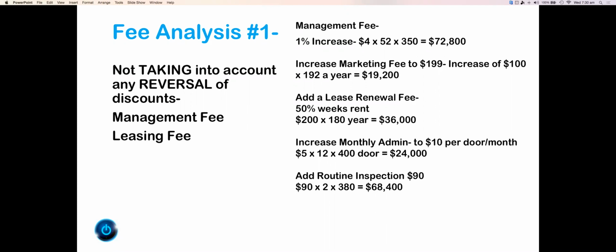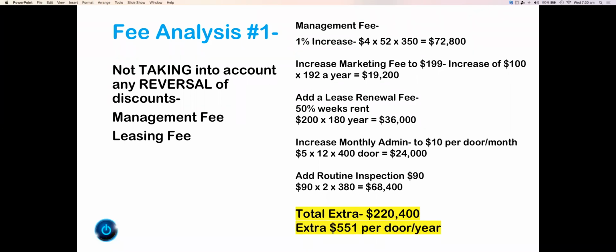that's $68,400. That's a total of $220,400. Divide by 400, that's an extra $551 per year per door.